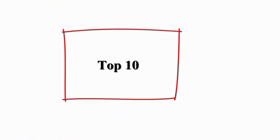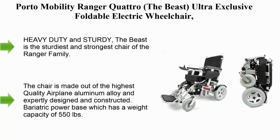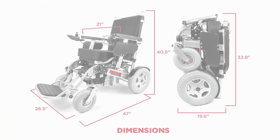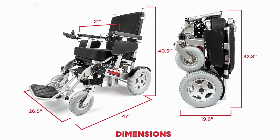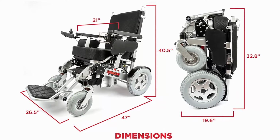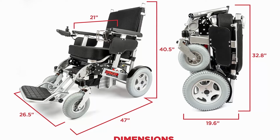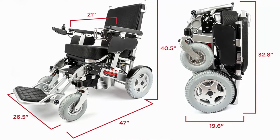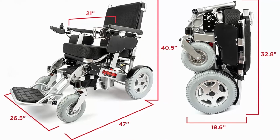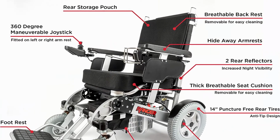Top 10. Porto Mobility Ranger Quattro, the beast, ultra exclusive foldable electric wheelchair, heavy duty, holds 550 pounds 1000W horsepower dual motor folding power wheelchair, silver, XL, special edition. Heavy duty and sturdy, the beast is the sturdiest and strongest chair of the Ranger family.